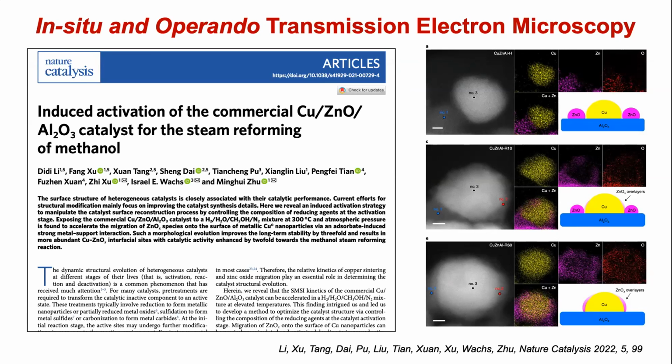Then you can have the reaction condition, the steam reforming of methanol, which is, for example, this middle panel, and then the bottom panel. And what you see is that you start to make an overlayer of zinc oxide on this copper. People are actually arguing, is it a support or a promoter? What is happening? Do we add it, and does it make an interface? And here you can note that because of this electron microscopy, you can also do elemental analysis and do that right.